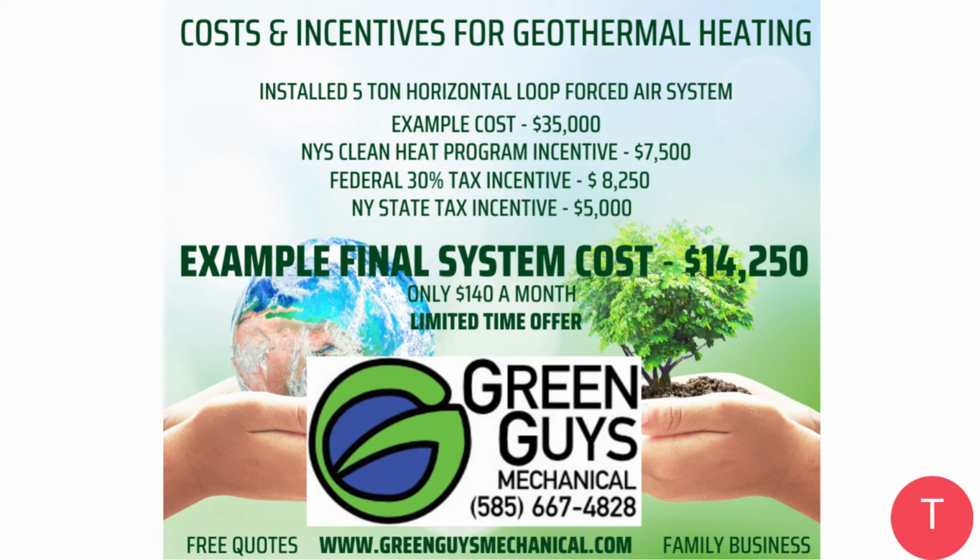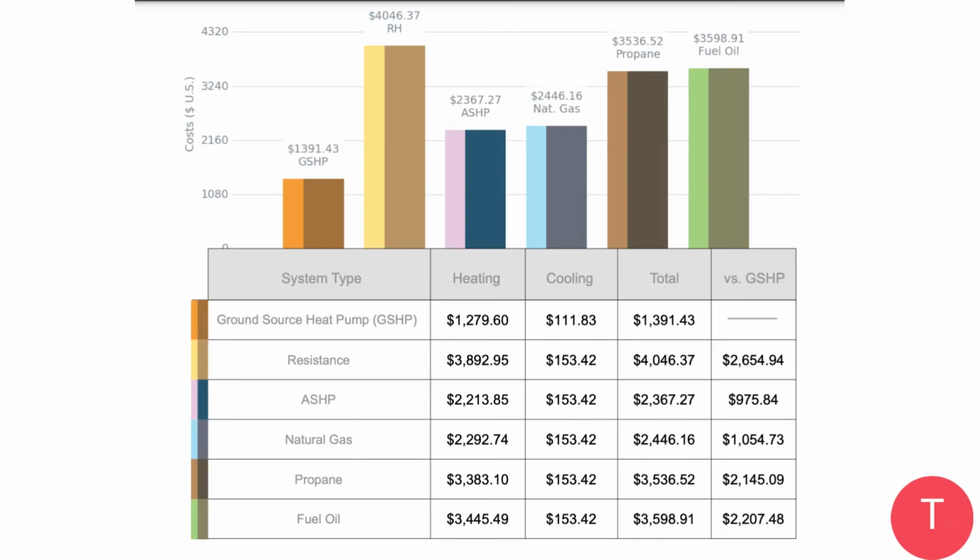Their current system was at the end of life cycle, so their real return on investment with this system was only 2.5 years versus a conventional propane system that they were looking at having installed. And to help the return on investment, this client will be saving more than $2,000 a year out of the gate, with the long-term fuel cost savings going up dramatically.